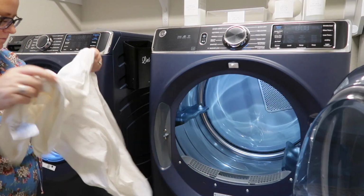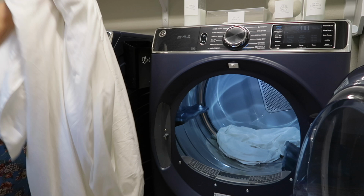Okay, so now the sheets are done in the washer. I'm going to go ahead and throw them in the dryer.